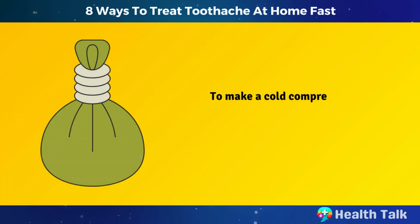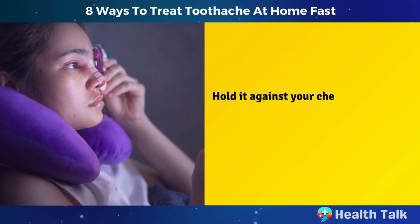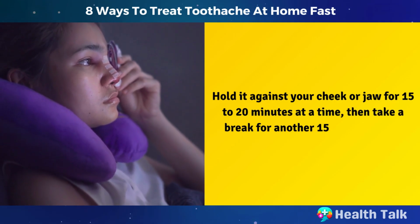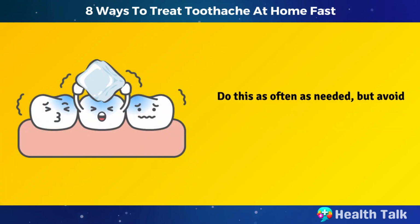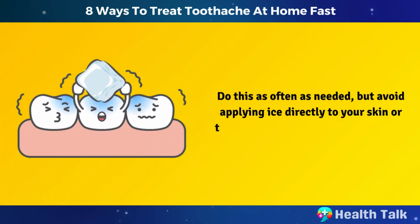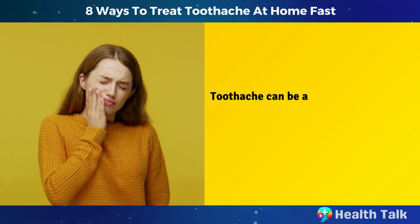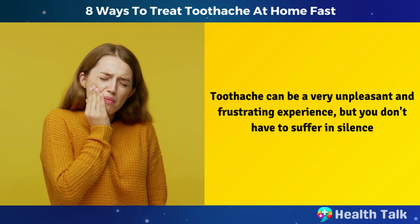To make a cold compress, wrap some ice cubes or a frozen bag of peas in a towel. Hold it against your cheek or jaw for 15 to 20 minutes at a time, then take a break for another 15 to 20 minutes. Do this as often as needed, but avoid applying ice directly to your skin or teeth, as this can cause more damage.